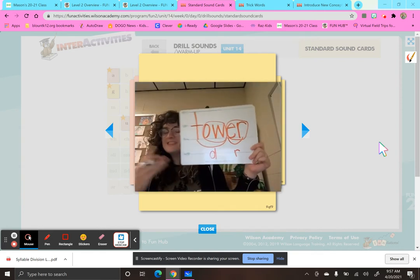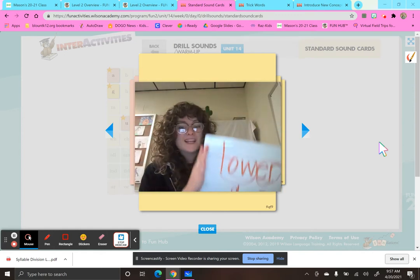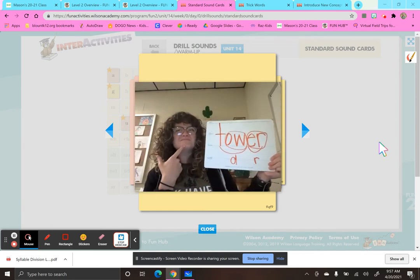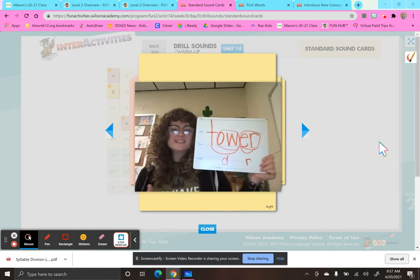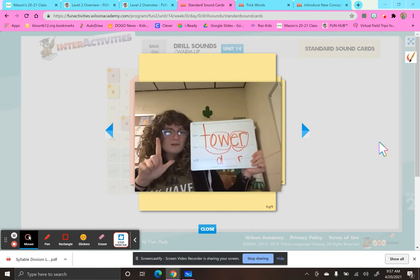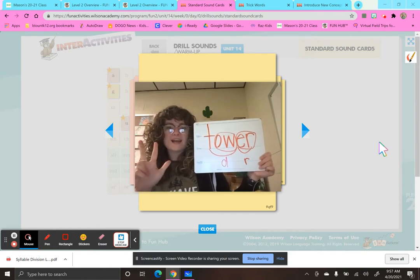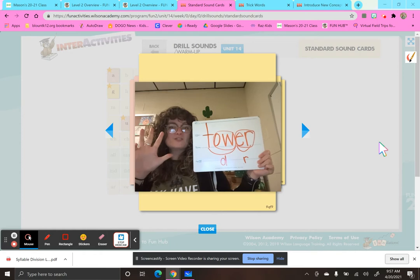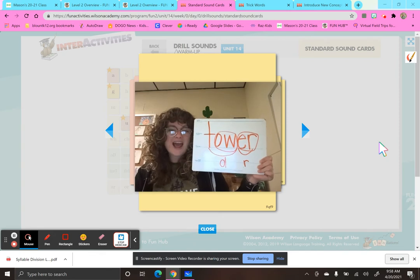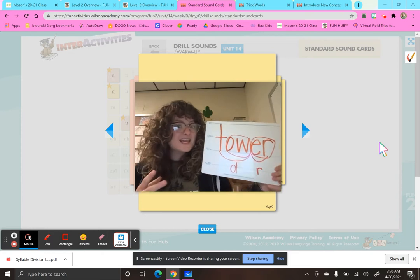Tower. Now, this is a word of the day, which means that it has a meaning. Like all words, they have a meaning and a purpose when we are reading and writing. So tower, let's think about a tower. Is a tower a noun? Is it a person, place, or thing? Is it a verb? Is it something I can do? Is it an adjective? Is it describing a noun? Or is it an adverb describing how I do an action? Think about it. What is a tower? It's a noun, right? It can be a thing or a place, right?